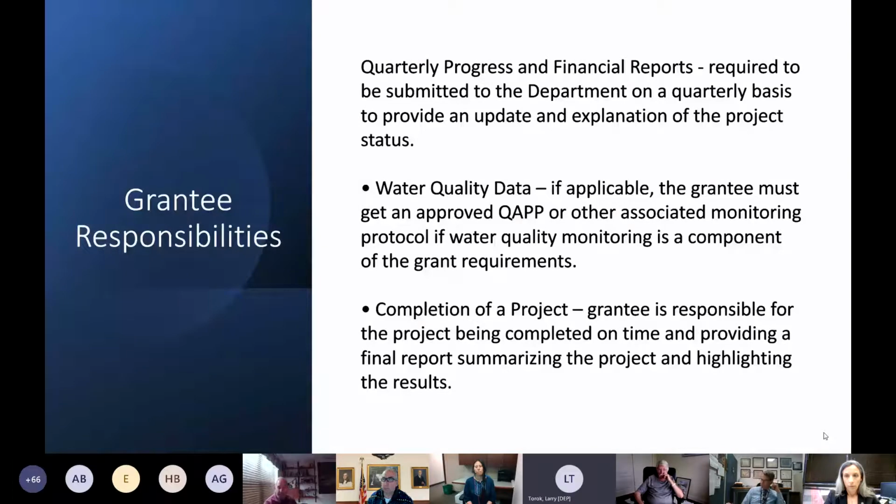The quarterly reports, which would provide both financial and progress reports, will be sufficient. There will be a water quality data collection requirement for applicable projects. Some of these may require a full-blown quality assurance plan. Others, it may be a lesser requirement. It will depend on the nature of the grant and what the goals of the project are. Grantees are responsible for ensuring that the project is completed and submitting a final report.